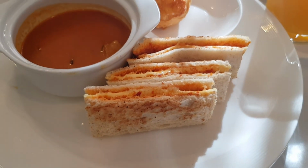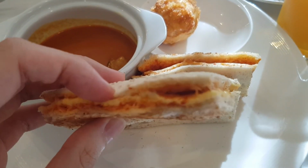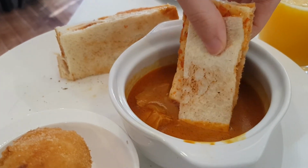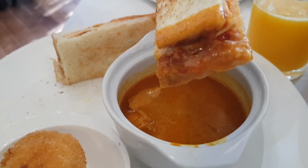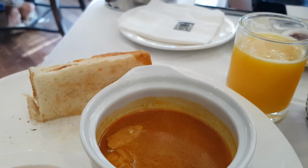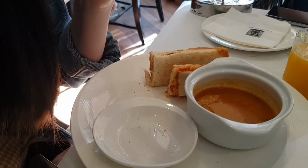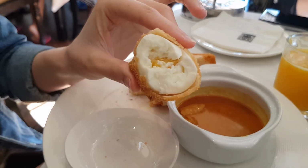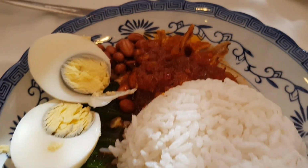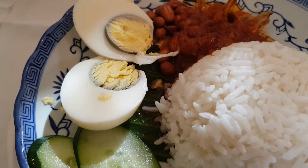Delicious. Classic breakfast item. Let's go with the hash brown next. Another good item. It's deep fried to perfection. And of course, the last, the bacon. Classic bacon. Never goes wrong.